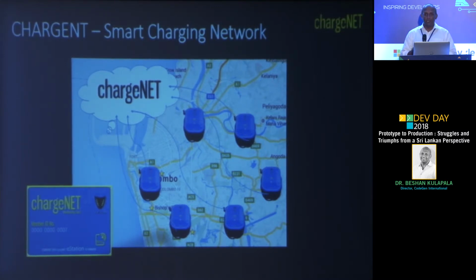And these are all IoT devices. So all of them have internet capability. They talk to a backend server. We give services like a smart RFID card. They can turn the charger on and off with a mobile application as well. So a lot of features like that.